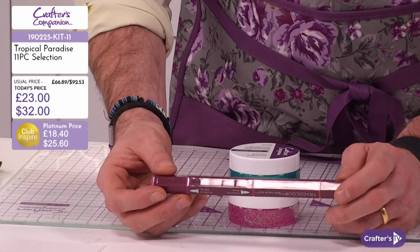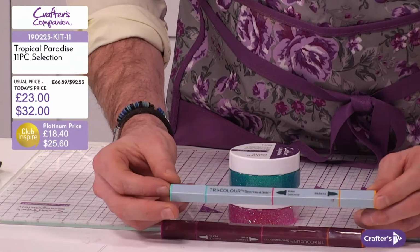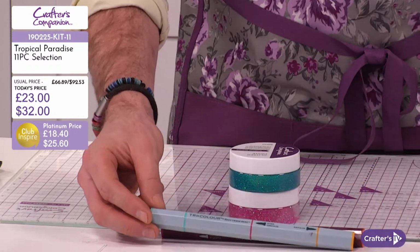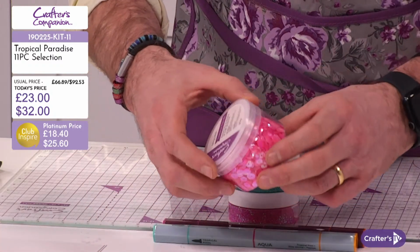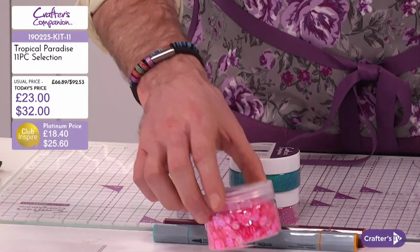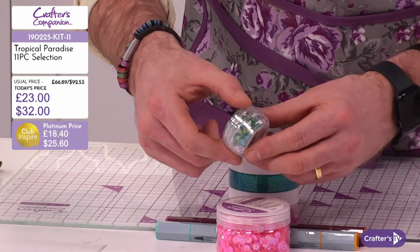That is your tricolour alcohol marker pen. Then you've also got your tricolour aqua. So again, 3 fantastic colours in there. You've got your pink orchid, your papaya, and then that tropical pool in there. So 3 fantastic colours there. You will receive all sorts of embellishments. The sequins in here are absolutely beautiful. They are super, super pretty. A big tub of your tropical florals, 50 grams in there. You're also going to get a little pot of gems too. Those are sort of your greens and your blues, almost like a tropical pool colour.